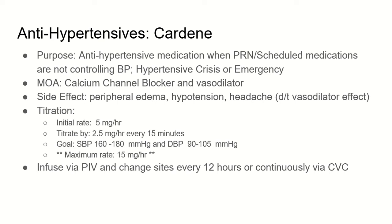That's including a midline. So if you have a double lumen midline, you can't just change ports. It's going through the same vessel.